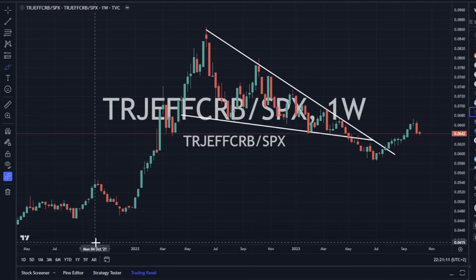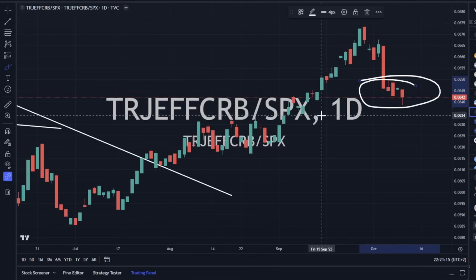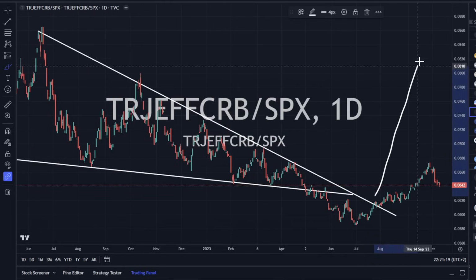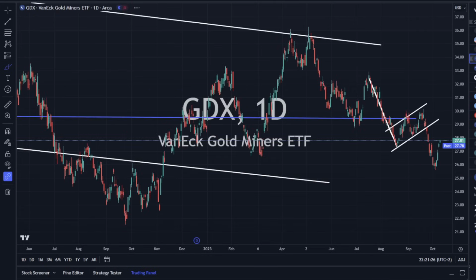CRB to S&P 500, still down a little bit, 0.6%. Looks like it's trying to put in a bottom here for the ratio. I do think commodities are going to outperform stocks, and it will go higher over time with pullbacks along the way. GDX up 1%.